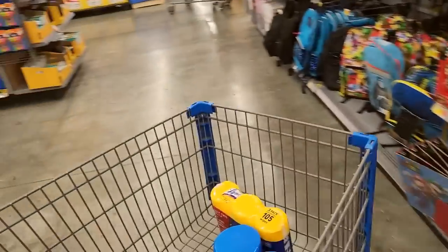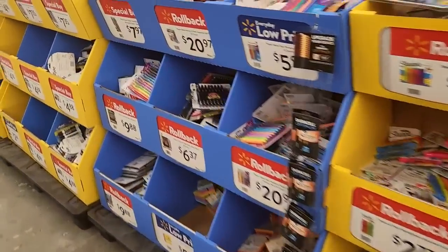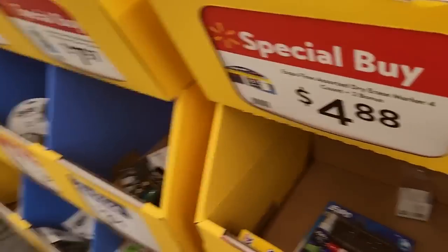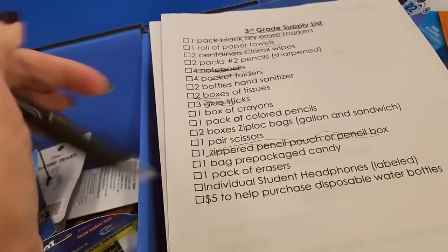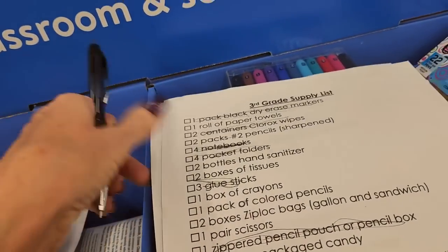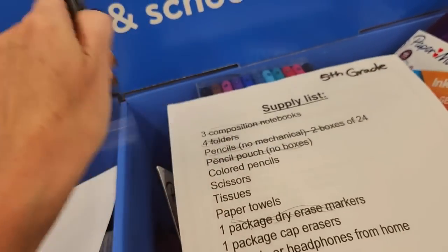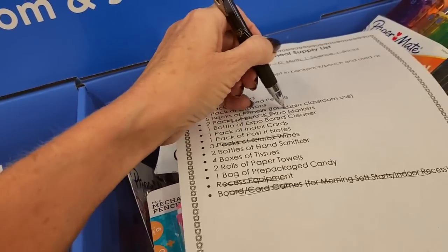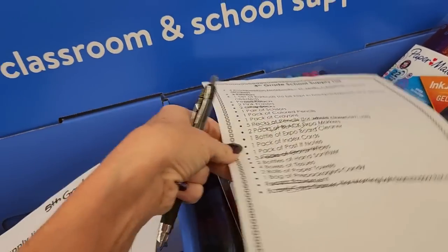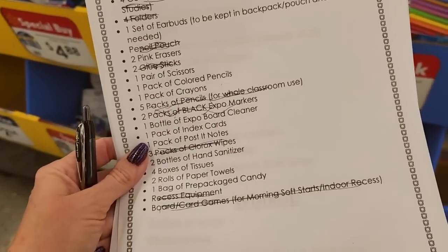They didn't ask for backpacks or anything, so I'm not going to worry about that. But we do need to get... We probably need erasers and stuff. Gonna need to mark off my pencils, huh? Let's see. Two packs of number two pencils. Got that. Pencils. I thought they said they had to be sharpened. I'm probably thinking about one of the lists from the other video, which I made just yesterday, so I have school supplies coming out of my ears right now.